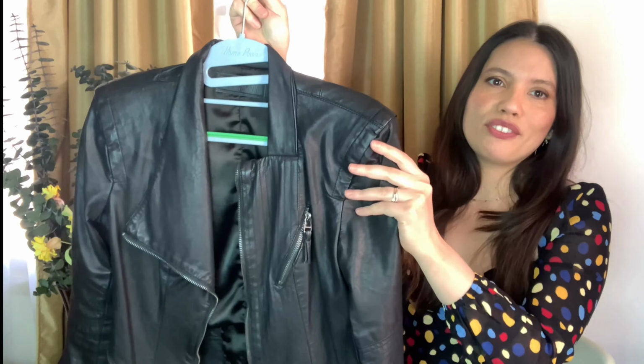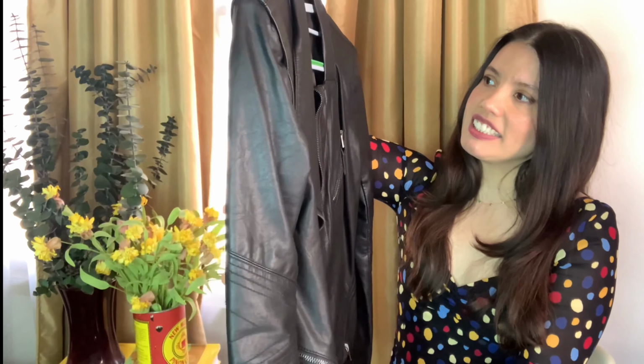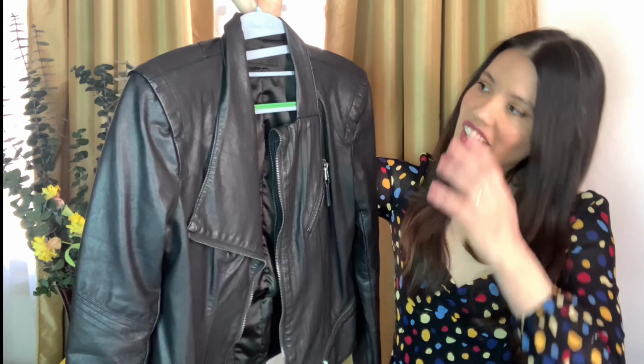I also love the shoulder pads because I'm more of a pear shape, so this really balances out my shoulders with my hips. And it's pretty tight fitting on the body, so it really hits in certain places that could make me look longer, or it could nip me in and make an outfit work better by making my waist a little bit higher.